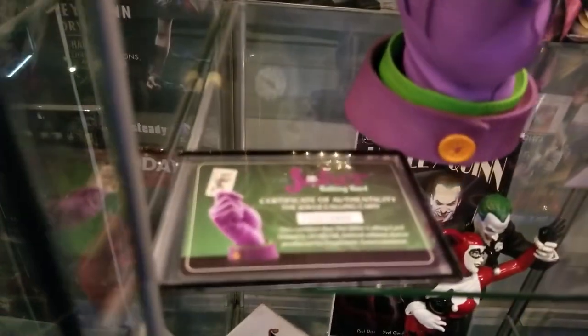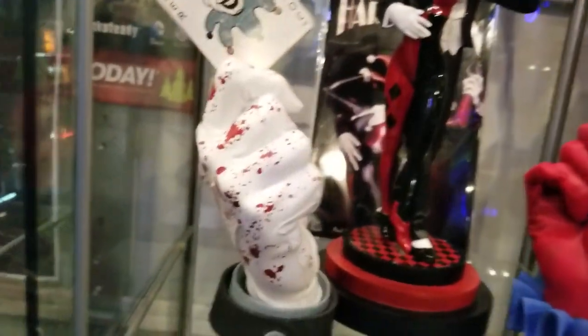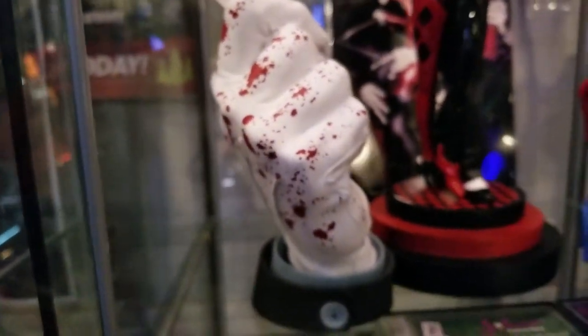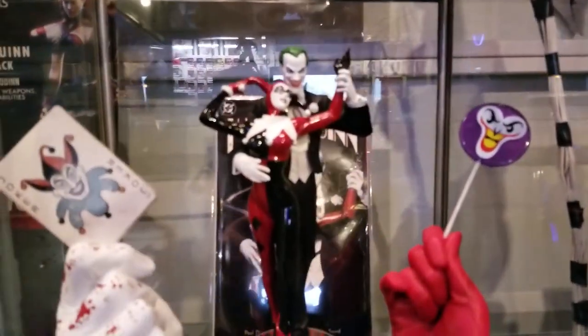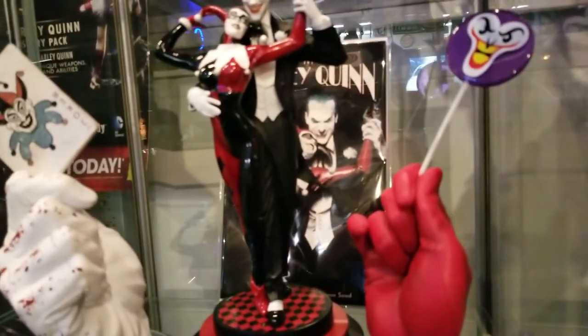Okay, and this is like the COA for the glove. This is the artist edition, I believe. And then this is the rarer version. I think it was just 200 of this. This is called Noir. But I'm like, he's got a white glove. How is it Noir? Well, I'm assuming his suit. And first edition statue right there, and first print edition of the comic book it's based on.